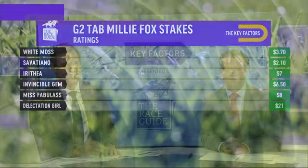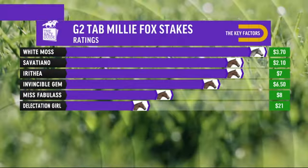Let's see what we're going to do with the betting. That looks like some pretty good value in what is only a 6-horse race. But Irathea, Mike, you made a few cases for it, $7. None of these outsiders. Oh, Miss Fabulous, way back in the ratings at $8. Well, I think the Queensland form's not quite there. She could improve this preparation, but she needs to, so it's between the top 3 or 4.